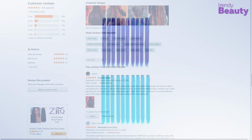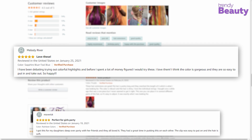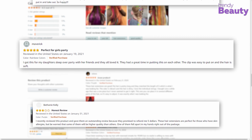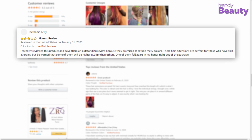The Shenhe hair-colored clip-in hair extensions are highly admired by users, and they love how these extensions are easy to wear and provide a dramatic finish while being vibrant in color. But then again, a few users didn't really have a great experience with this product.